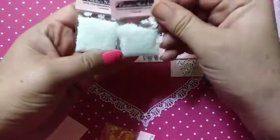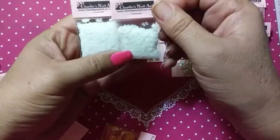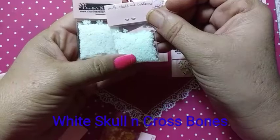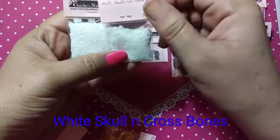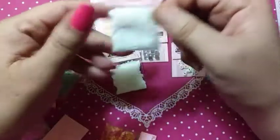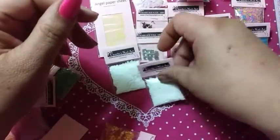These here are white skull and crossbones, matte skull and crossbones. These are 3-gram bags. When I order 2 packages like this, it's because one is for me. One will go towards a giveaway.